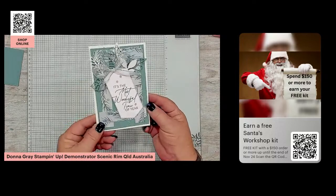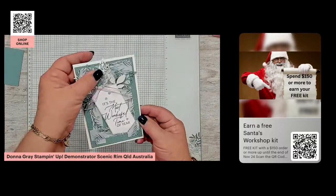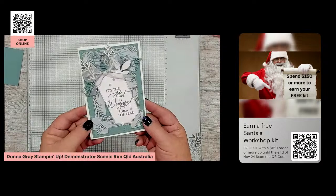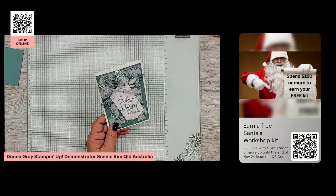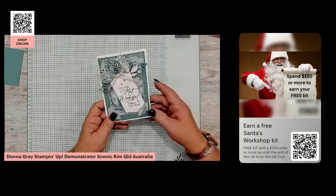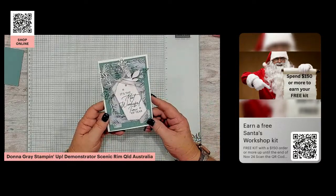So there you go. Look at that card. Isn't that just so pretty? So using the changing leaves, but still making it look like a Christmas card. I love the changing leaves bundle. I feel like it's a bundle that we can use time and time again. I think it's something that we'll be able to use year in, year out, for the simple fact that it just does the embellishments so well.